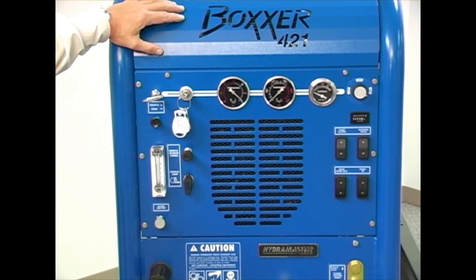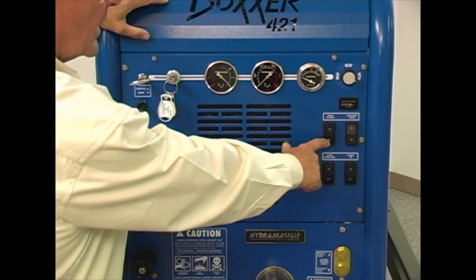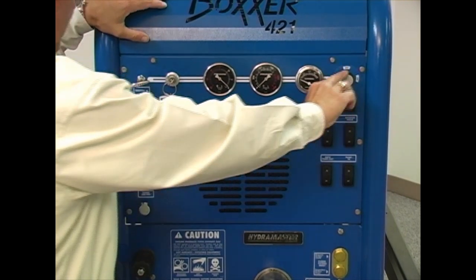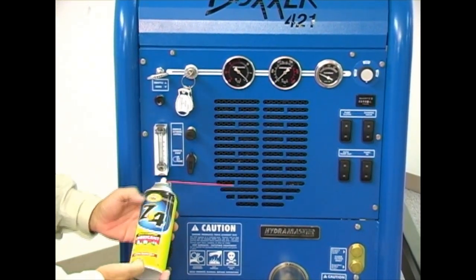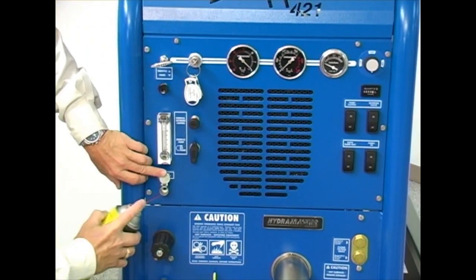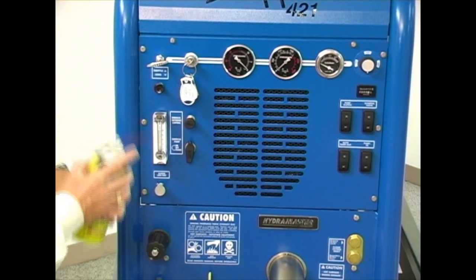Now we're going to talk a little bit about machine shutdown. First thing you're going to want to do is shut off your pump clutch. You're going to want to shut off your diverter valve, turn the temperature down. Then you're going to want to take a petroleum-based lubricant like Pennzoil Z4. Check your manual for different options. Then you're going to want to spray into your vac lube port 3 to 5 seconds.